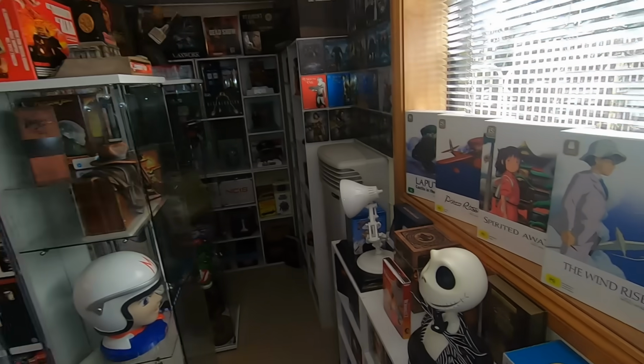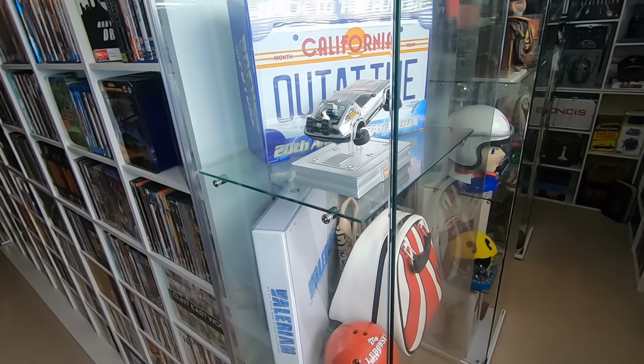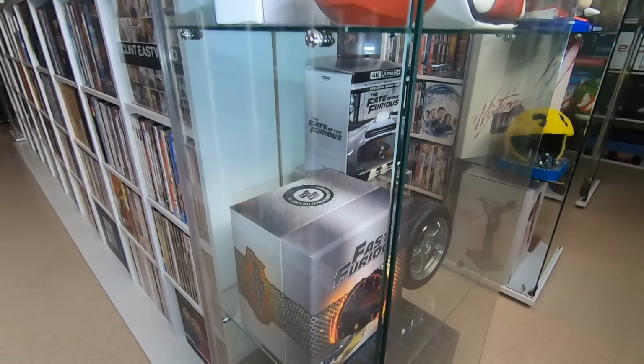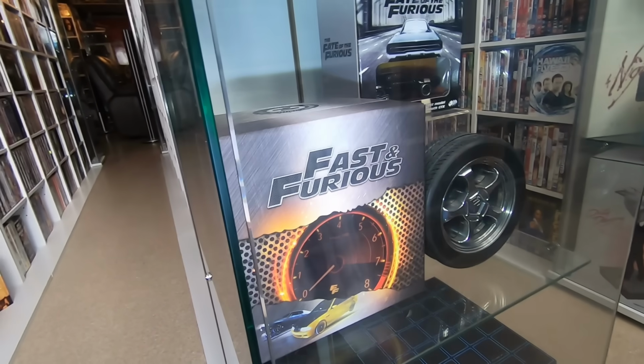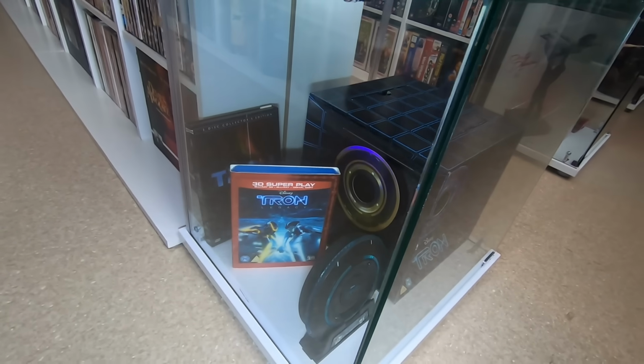So if we head back down just behind us, we've got some other editions here in the end of the glass cabinets. We've got another Maniacs box there from Film Arena. So for the Fast and the Furious series, and Tron editions down there.